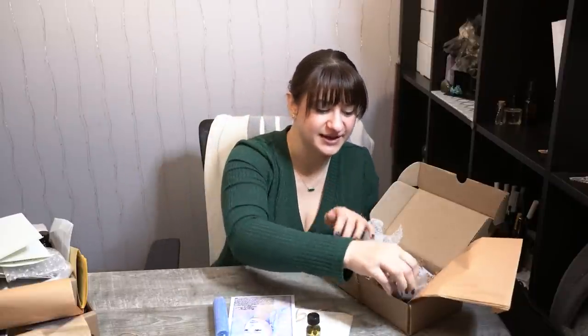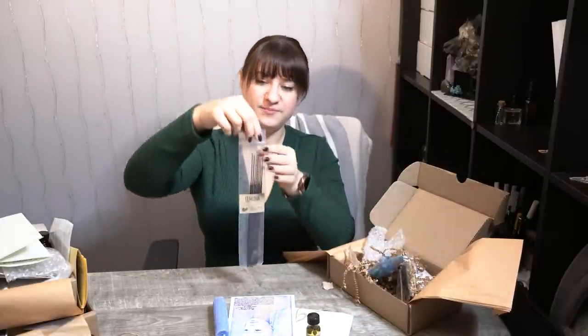Alright, so here is that. And we have, again, incense sticks as well. I don't think there's really a point of doing a close-up for incense sticks. It's just a stick with some stuff on it.